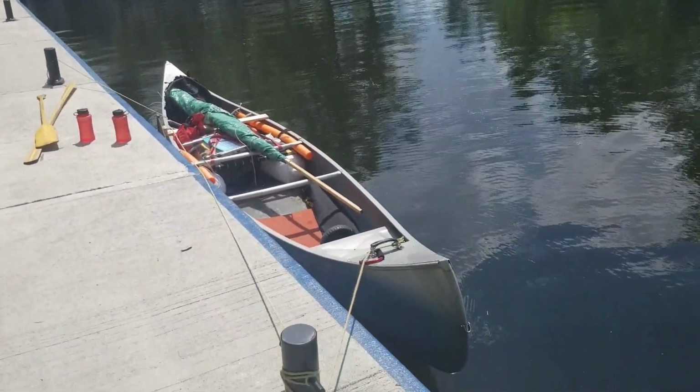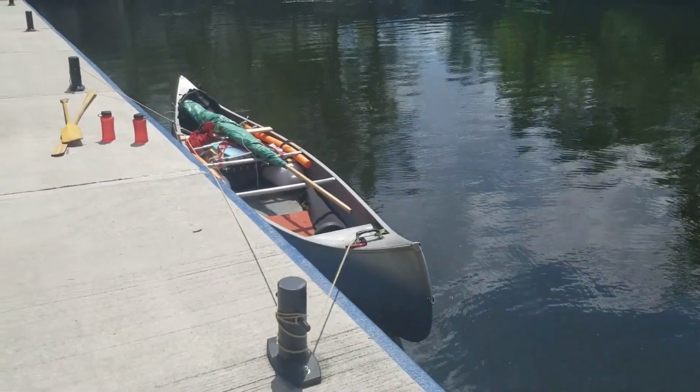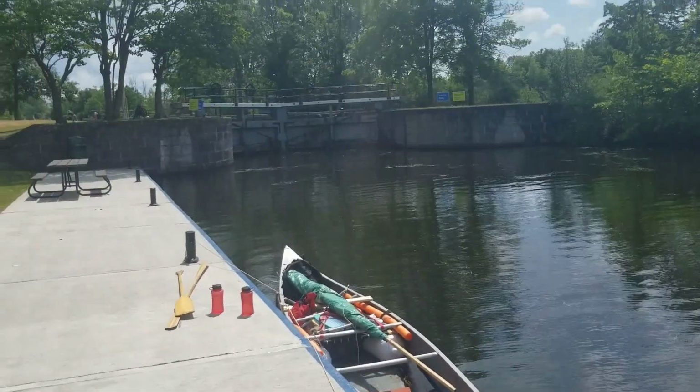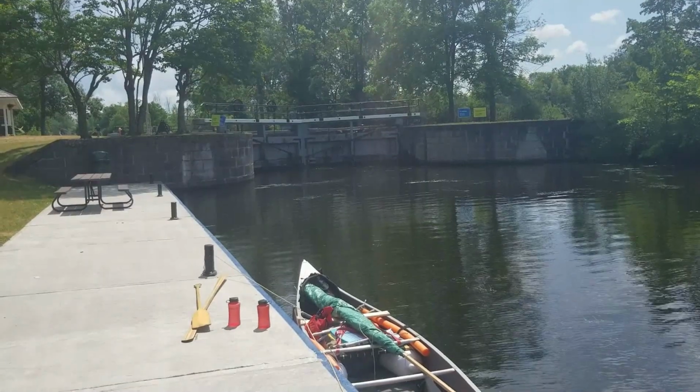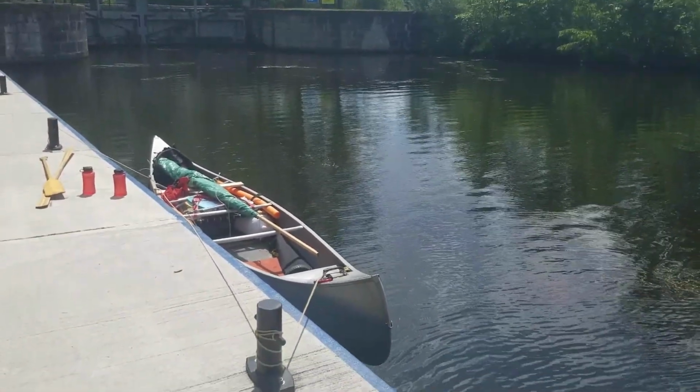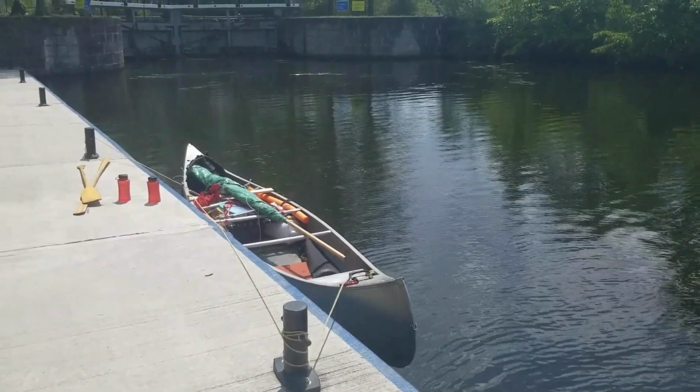I'm going to lock rather than portage. It's a couple bucks or something. I don't know. It's not very much money. Not worth unloading the boat over, that's for sure. And it's kind of fun going through the lock. I take my mast down for the lock. The canal regulations require that.